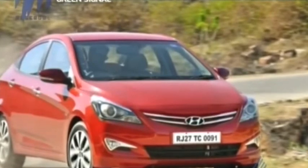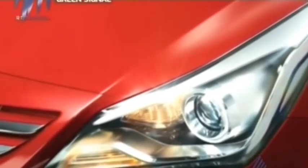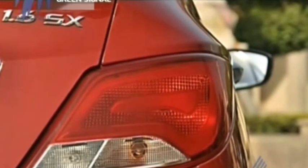Up front the bumper is reworked, as are the fog lamp housings. The grille is bigger, bonnet ridged, and the headlamps are more angular. At the rear, streaks on the tail lights give it a Fox LED effect, and the exhaust is now hidden from view to give the tail a cleaner look.